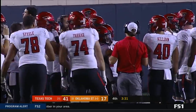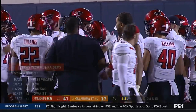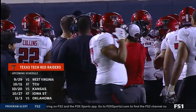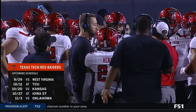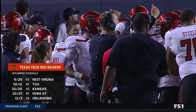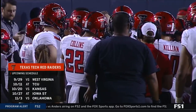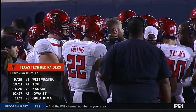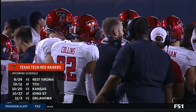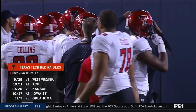Talking about Tech, good building block for them because they've got Will Greer in West Virginia next. Yeah, they do. And they look pretty unstoppable, but you know what? This is a nice little warm-up because West Virginia's offense is very similar to what Oklahoma State does. They want to run the football. They want to be explosive in the pass game. So defensively for Texas Tech, they can learn a lot from this game here, and hopefully that translates as they get West Virginia to travel all the way to Lubbock next week.